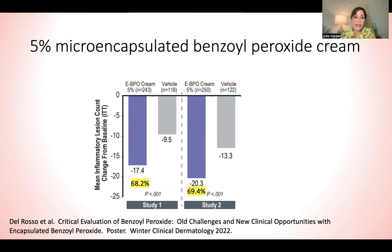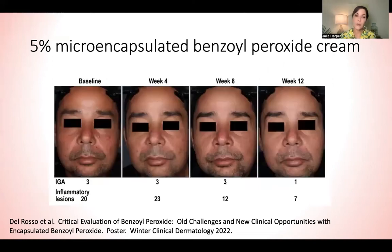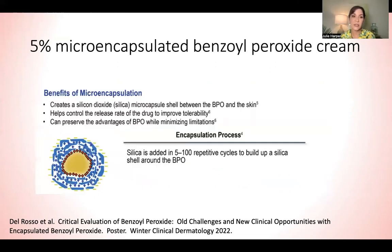And one thing that we like even better than this is those numbers at week 2. At week 2, over 40% reduction of inflammatory lesions. So 70% at week 12, but over 40% at week 2. And here's just a nice clinical example. An IGA of 3 at baseline, and then at week 12, almost clear. He's gone from 20 down to 7 lesions, and that's just in 12 weeks.